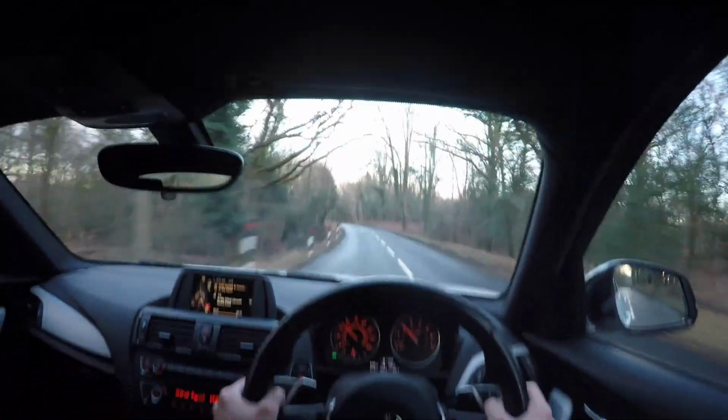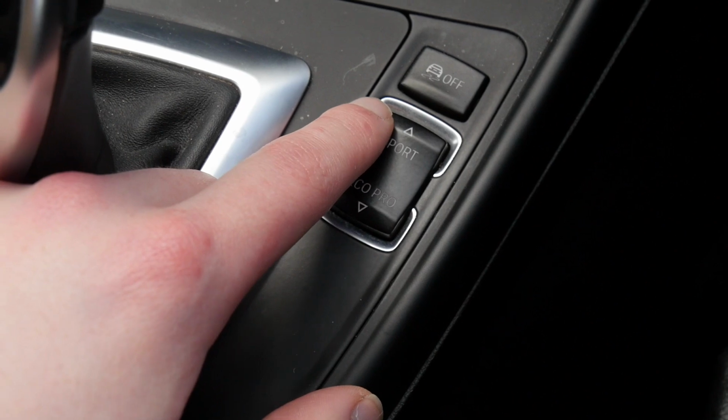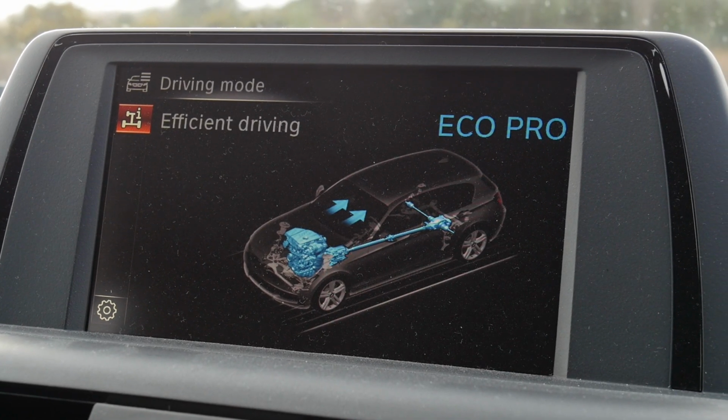You start off in comfort, you've got Eco Pro, which is what I'm currently in right now, Sport and Sport Plus. As the name suggests, Eco Pro effectively just makes your car more economical. It limits your throttle input.